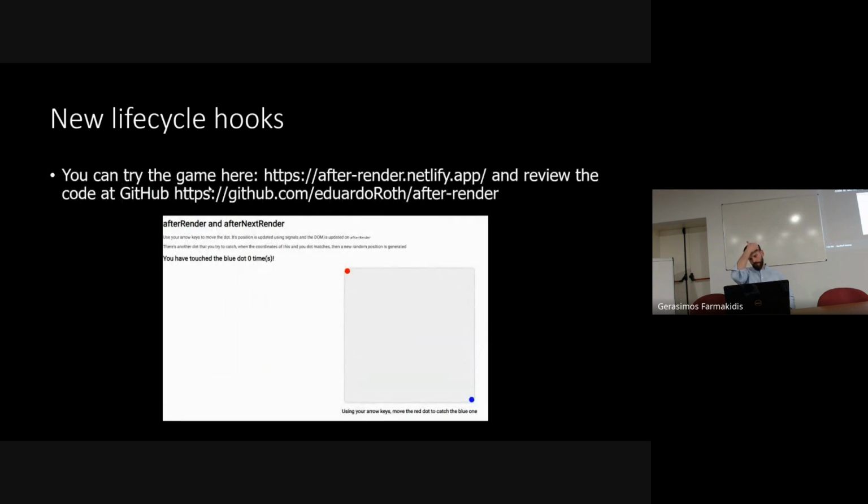In order to completely understand afterRender and afterNextRender, there's a really nice game to play online on the link that I have here, and you can also see the code on GitHub. The main point is to use your arrow keys to move the red point onto the blue one, so you can, let's say, win.